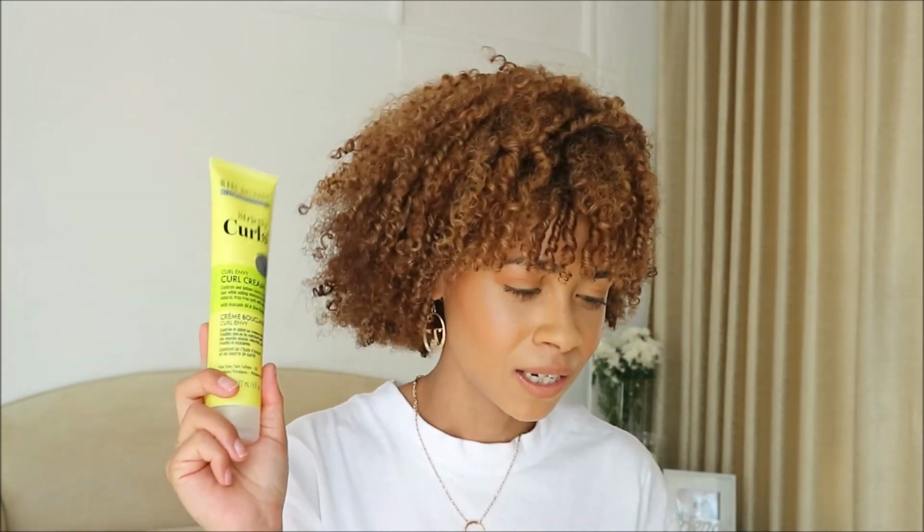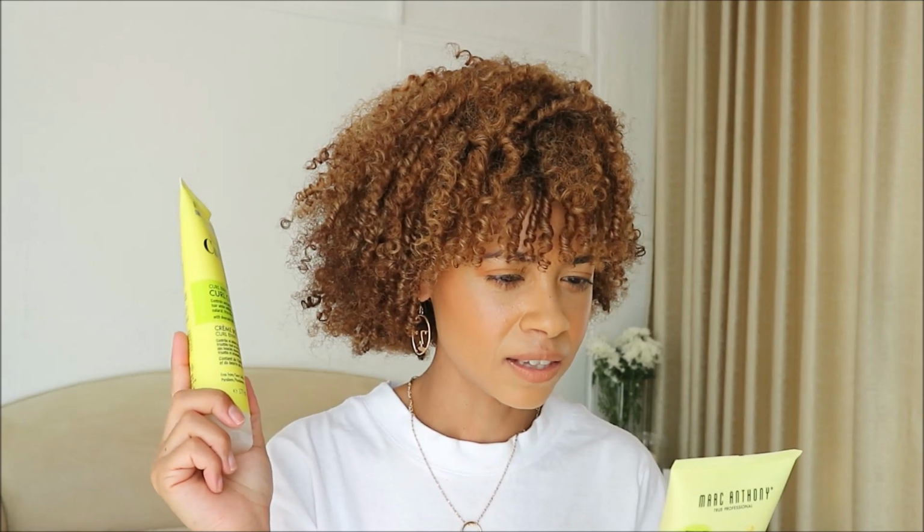And then last but not least, this is the Curl Envy Curl Cream. It comes in this box over here. It's a curl cream that controls and defines coarse, frizzy hair while adding moisture for soft, natural, frizz-free curls with shine. And this has got avocado oil and shea butter. I think the base of all these products is shea butter, and they're all sulfate free and paraben free. So guys, all my naturals, you want to get your hands on these as soon as possible.